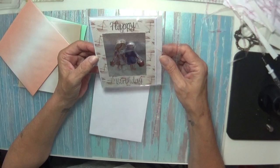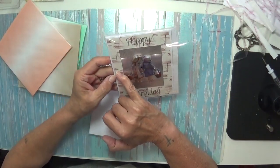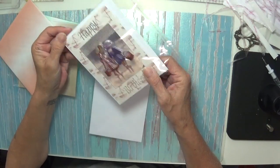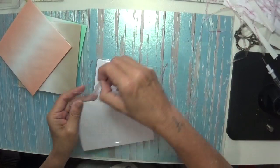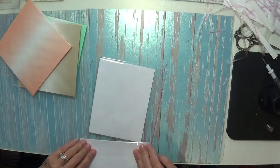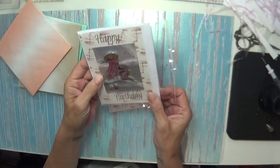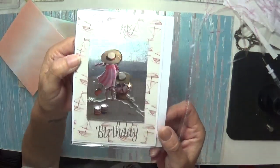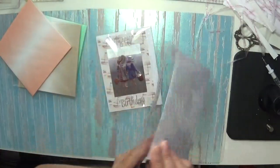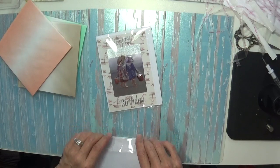More of those gorgeous little seaside girls. Absolutely beautiful. I'm loving the little sailboats. How adorable. Love them papers. Happy birthday. Oh, beautiful. Stunning, absolutely stunning. That's all I can say. Oh my goodness. Look how pretty these are. Look at those adorable sailboats. They're just fabulous.